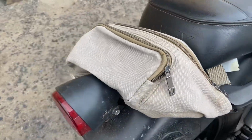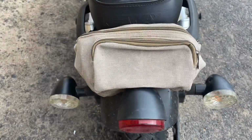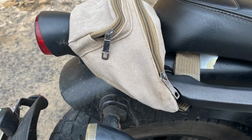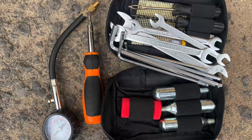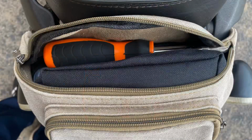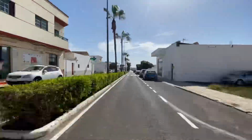Before I headed back, I completed my retrofitted fanny pack toolkit on the back of the Benelli. Now with wrenches, Allen keys, a screwdriver, tire pressure gauge, and tire repair kit, I'm ready to hit the road. I slip my new goodies in the fanny pack, and away I go down the streets of Antigua.